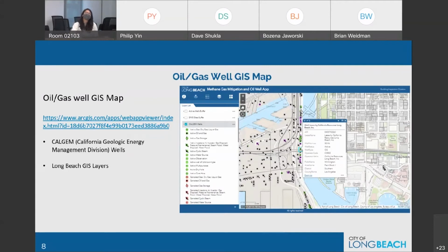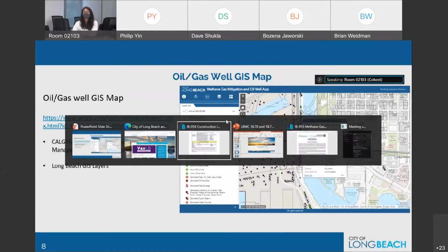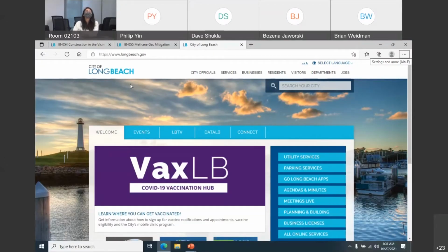This is also shown in the bulletin, and you can also access the web application through the city's website. So could you please go to the city website? Thank you. So the city's website is www.longbeach.gov. At the home page, on the right side, there's different tabs. Third from the bottom, there's the planning and building.